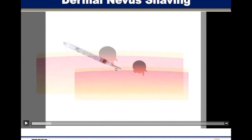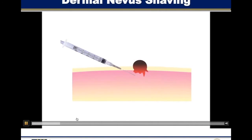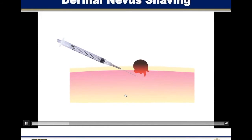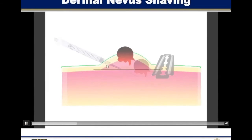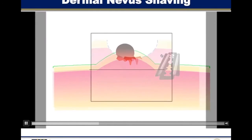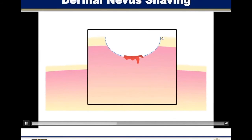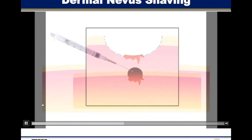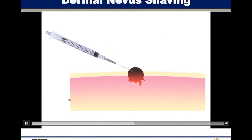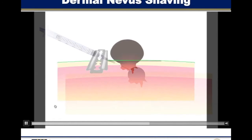And most people, I think, would probably try to inject underneath the mole because they think they want to get anesthesia underneath the mole. So what happens when you do that is you create a double lift. So you have the wheal of the anesthesia, and then you have the lesion of the nevus. And when you go to shave it, what happens a lot of times, and this is an exaggeration, is you get a divot. So obviously, if you're taking off a dermal nevus that you know is benign, just for cosmetic reasons, you definitely don't want to create a divot.